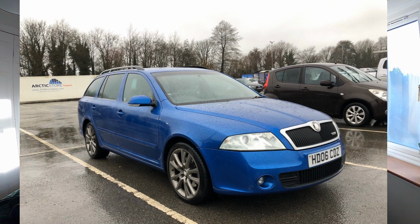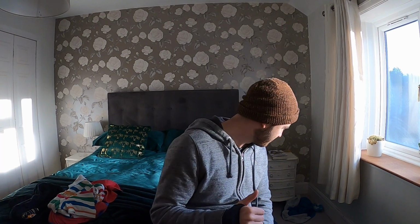So this is a Mark II Octavia VRS Estate, petrol. So the newer model. 2006, love it. And I bought it from Truro. So on the way back from viewing it last Tuesday, stopped in a few towns, bought that stuff. Made sense. Paid for the petrol, hopefully. Paid for the petrol. Doesn't pay for the car. I needed to find a lot more than that to pay for that. But it's fine. So yeah, that'll be my go-to car going forward.